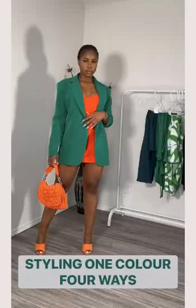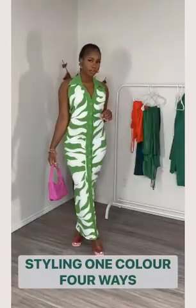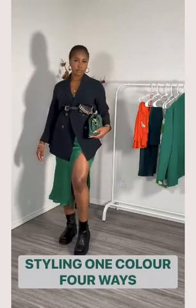Do you ever just get obsessed with one color and wear it in multiple ways? That's me right now, and this is 4 ways that I'm styling the color green.